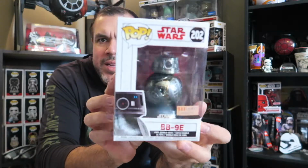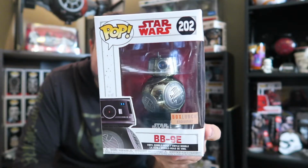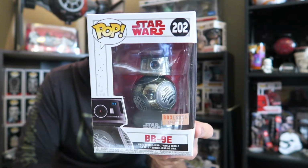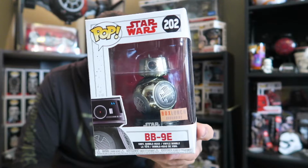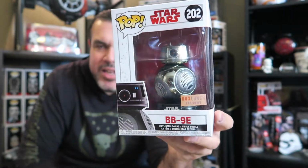But I'm going to start with this first one, which is a BB9E BoxLunch exclusive. He's kind of a shiny BB9E. This is the Resistance droid, or not the Resistance droid. This is the bad guy droid, the First Order droid. And if you can see, he's like silver and shiny.